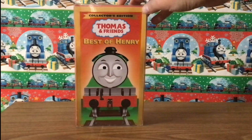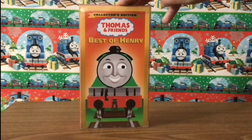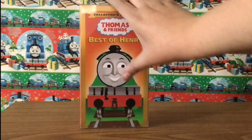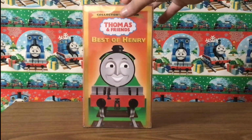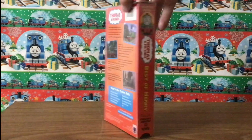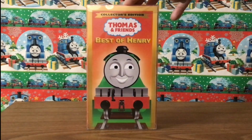I was actually considering getting this tape signed by Rick, but I wasn't too sure because I didn't know if I wanted to put it on the physical paper, because I didn't know if it would ruin it. I didn't know if it would get smudged if it was on the case. So I'm actually kind of glad that I just left it alone, because this is too beautiful to ruin. It looks so freaking legit.